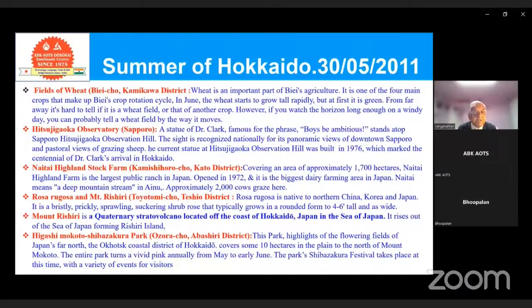Then we have Mount Rishiri. Okay, Rosa rugosa is native to northern China, Korea, and Japan, and is a bristly, prickly, sprawling, and suckering shrub that generally grows around 4 to 6 feet tall and as wide. And Mount Rishiri is located on the coast of Hokkaido, Japan, on the Sea of Japan. It rises from the Sea of Japan, forming Rishiri Island.